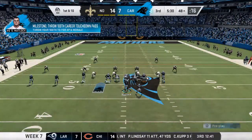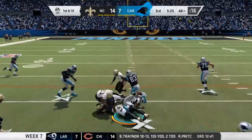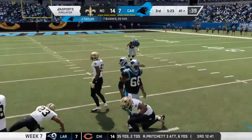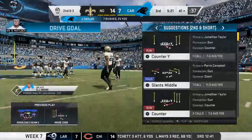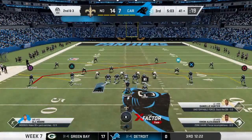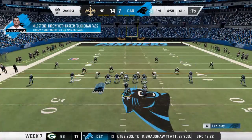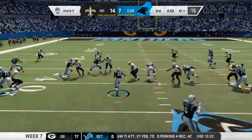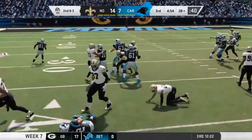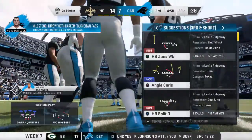Here's 1st and 10 at the 48-yard line. On the handoff, this is Taylor. And they're going to get him behind the line yet again as his nightmare afternoon continues. 7 yards on the pickup there, and it'll leave him with a 2nd and 3. They'll keep it on the ground. It's Taylor, and the lane closes up quickly as he'll get about 3 down to the 38.